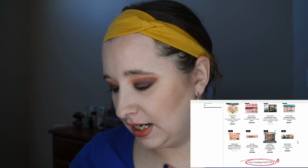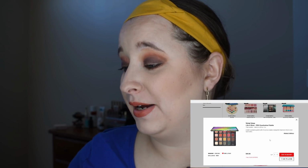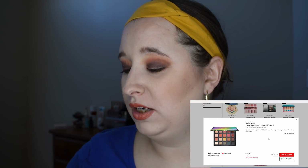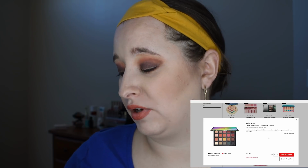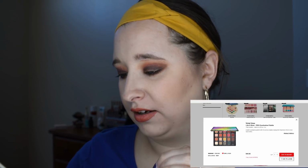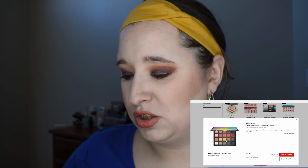Moving on, we have Violet Voss. I've always wanted to try a Violet Voss palette. I've had a couple of hers in my loves list for a while. This one here, Like a Boss Pro Eyeshadow Palette, looks very pretty, but I feel like I have all of those colors in my collection already. The only color that stands out to me is that green. So I don't see why I need to buy a whole palette for that one cool green color. Everything else is warm toned.